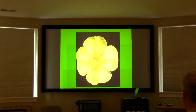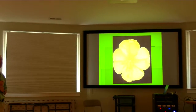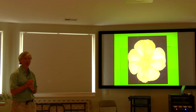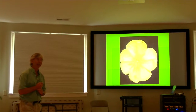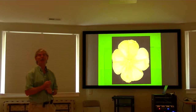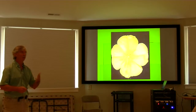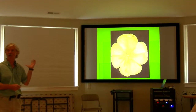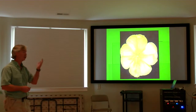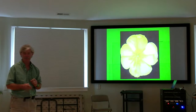What color is that? Yellow. Are you sure? Obviously. Want to stay with that answer? It's yellow. You're right, it is yellow. A few people are going, wait a minute. It is yellow to you and I. So what we see is the energy level coming off of that. You and I project, or basically it's projected on our eye, that is the color yellow.